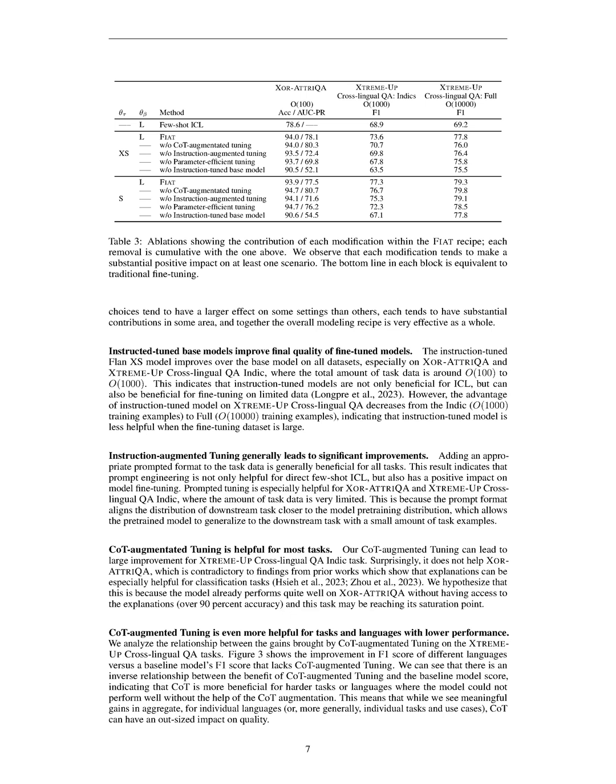Section Summary. The section discusses the datasets used in the study, including a classification task called XOR QA and a cross-lingual question-answering task called Extreme-up. The authors compare their Fiat framework to baselines and find that Fiat outperforms both few-shot ICL and fine-tuning methods. They also analyze the effect of individual design choices within Fiat and find that instruction-tuned models improve the performance, especially on datasets with limited training examples.